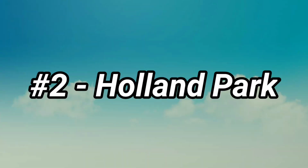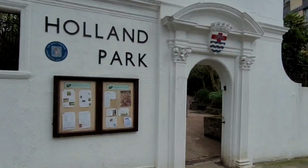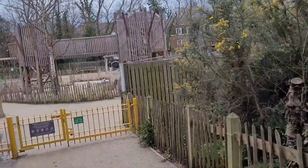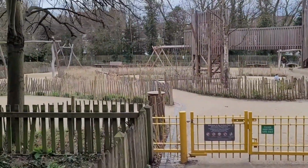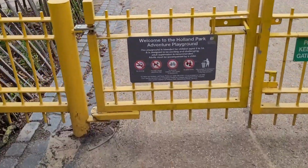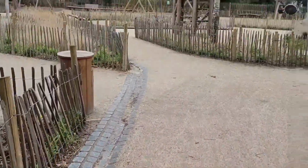We go from Hyde Park to number 2, Holland Park. Yes, we're moving up our pick of the parks. Now Holland Park wouldn't be near the top of many people's lists for the top 5 parks to visit in London, but we thought we'd add it because not only is it different and probably going to be a bit quieter, but it's got a bit of something for everyone.